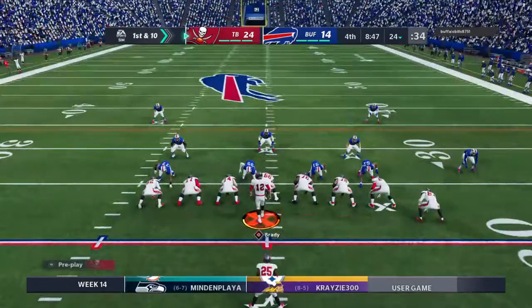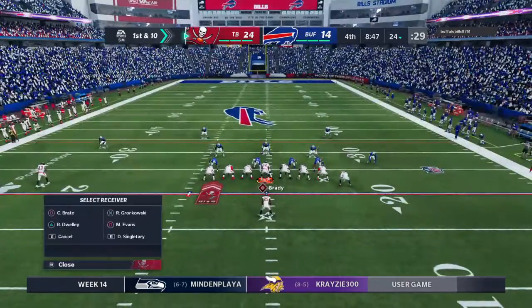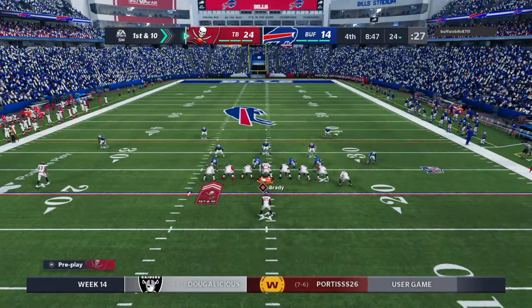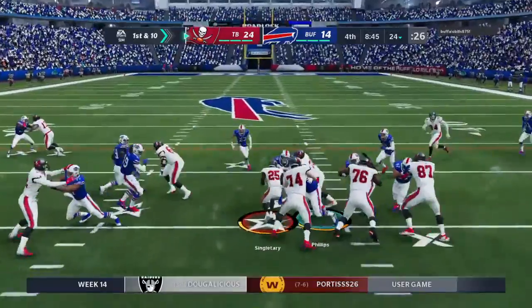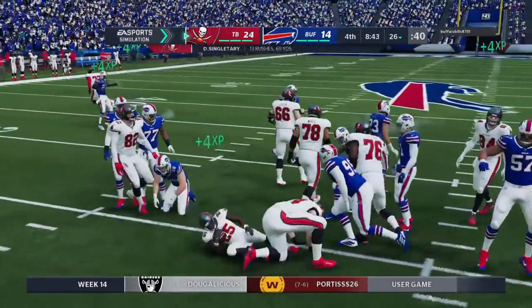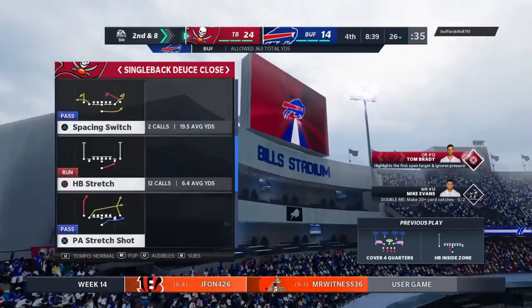The Bucs offense set to begin their next possession. They've got a chance now to put this game away following that last defensive stop and punt. Singletary to get the drive started. And he'll get this one up to the 26. 2 yards on the pickup there. It'll be 2nd and 8.